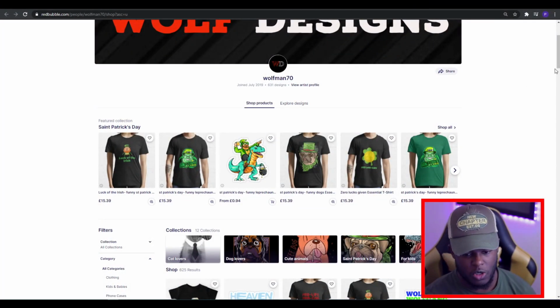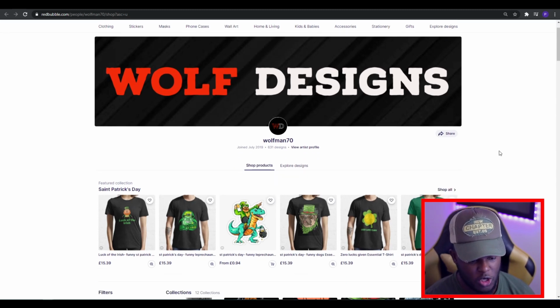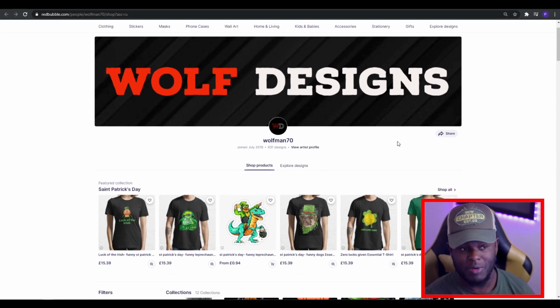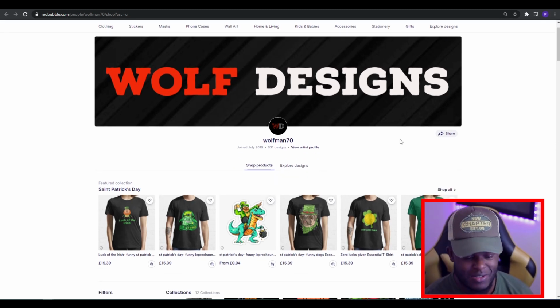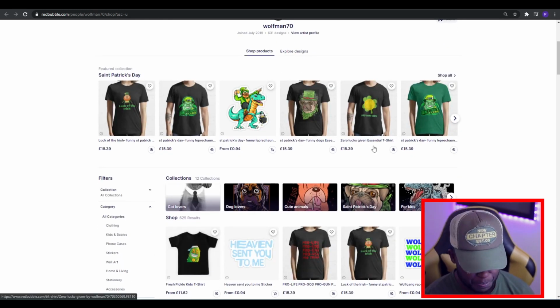Moving us to our next shop, we have this shop here, Wolf Designs. Once again, nice looking banner matching nicely with the logo. We've got a black on orange on white color scheme going on as part of the theme of the shop. The shop has 631 designs. So we've got our second shop in this episode with over 600 designs, which is really good.